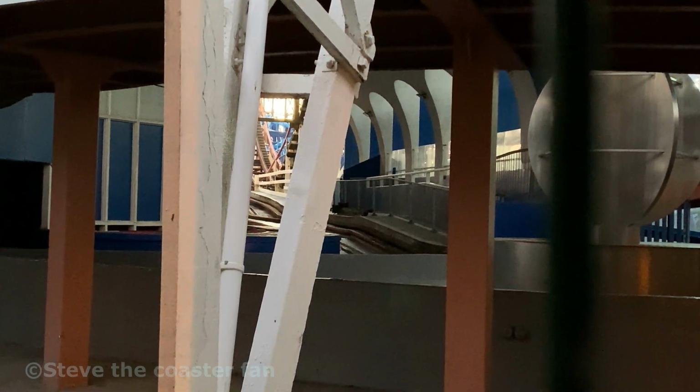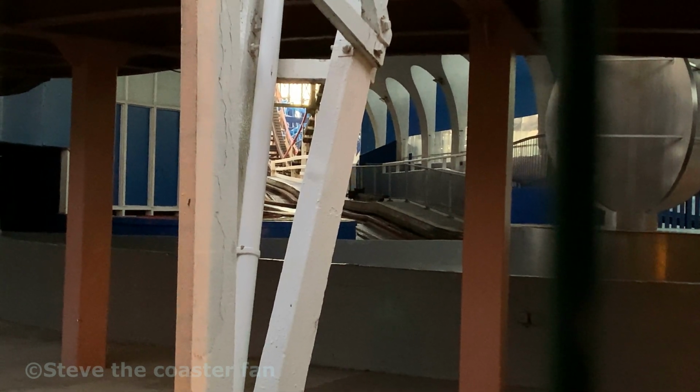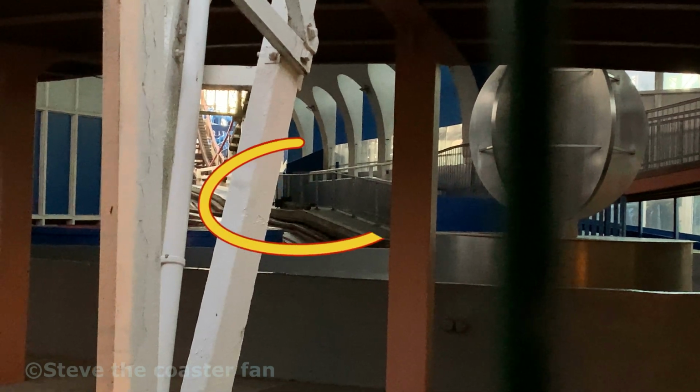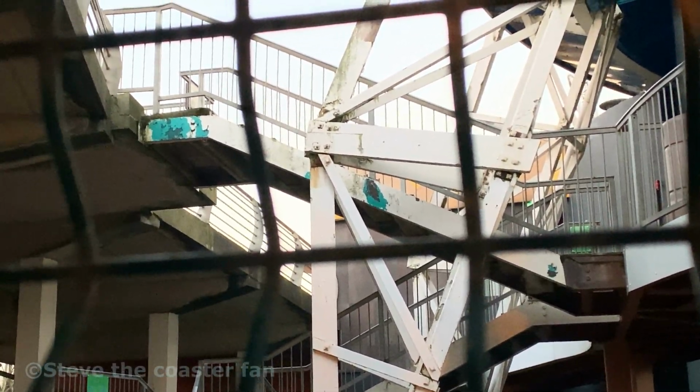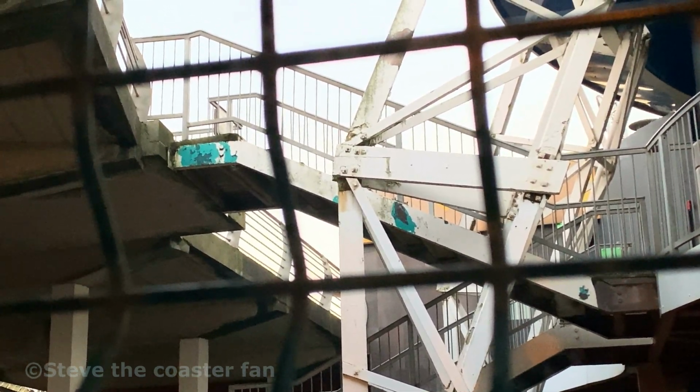Just a very quick look into the Big Dipper station. Not a lot has changed, if anything really, to be honest with you. The plank wood is still on that side, as you can see in the centre. The lights are still off in the tunnel. And this little bit of blue on the staircase is still there. We need to get that white paint can out and get it resprayed up. But yeah, not a lot really happening with Big Dipper from what I can see from the tunnel.